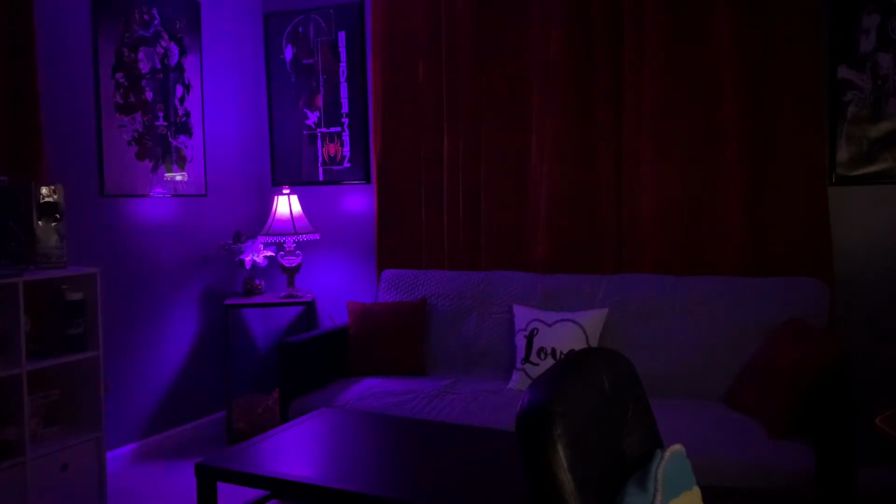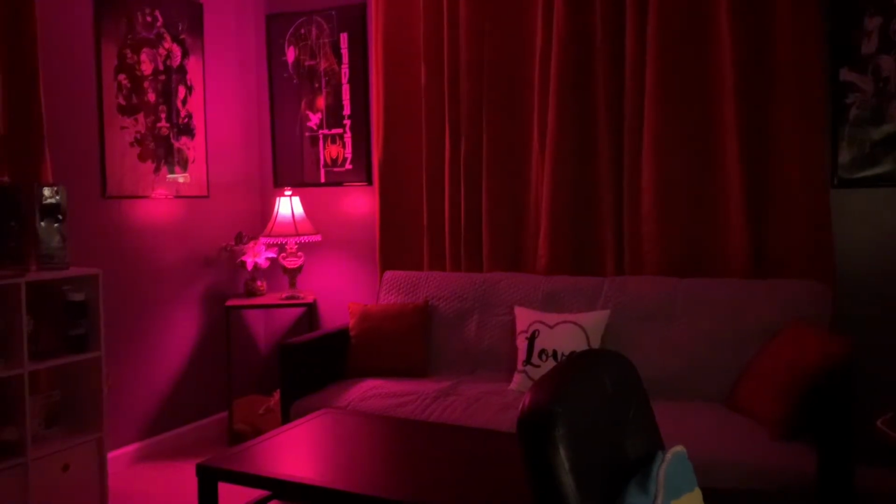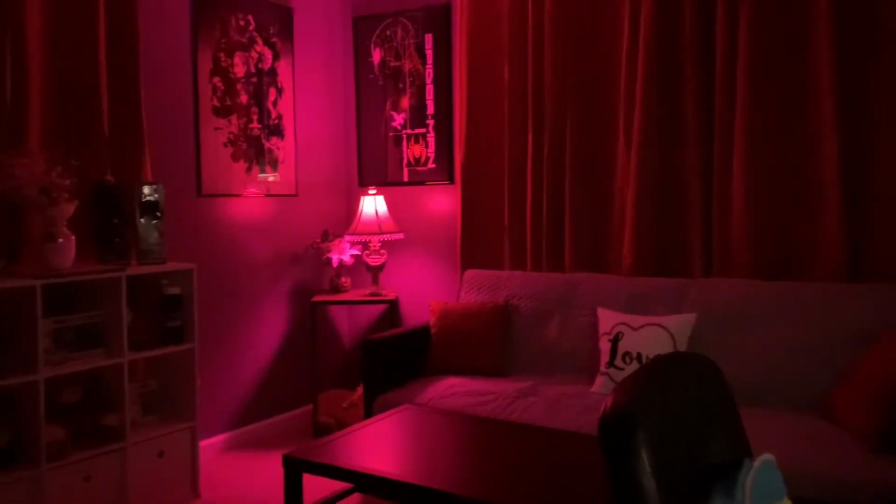So this is the LED light setup we got going. I turned off the main lights in the room so y'all could see. We got the light over there in the corner. Got the light that goes behind the dresser. I think that's just pretty clean. More than likely, more lights will be added. But I mean, I be vibing. So I think it's pretty cool.